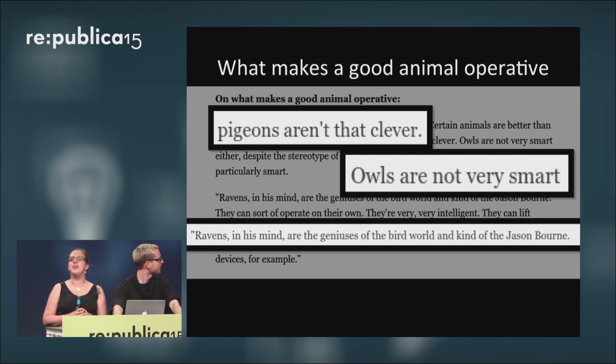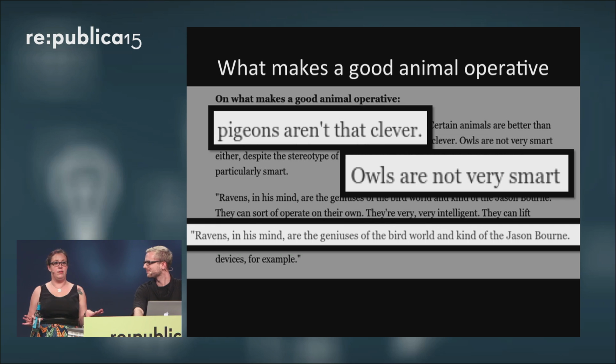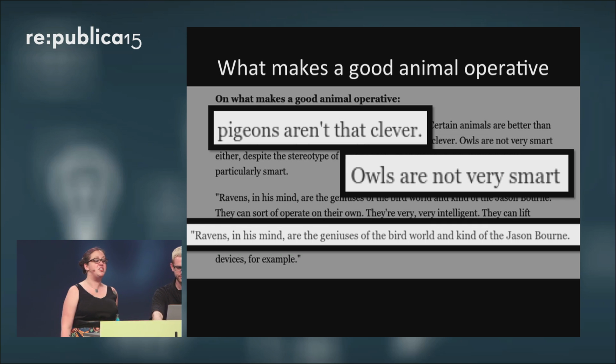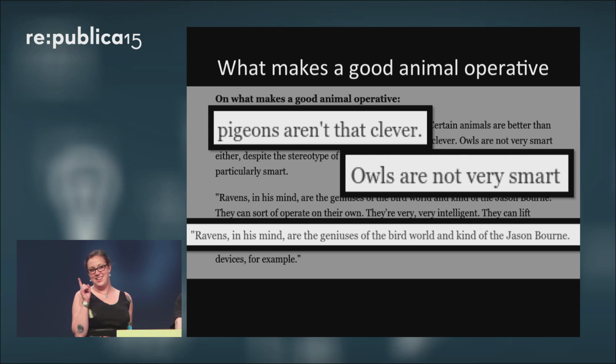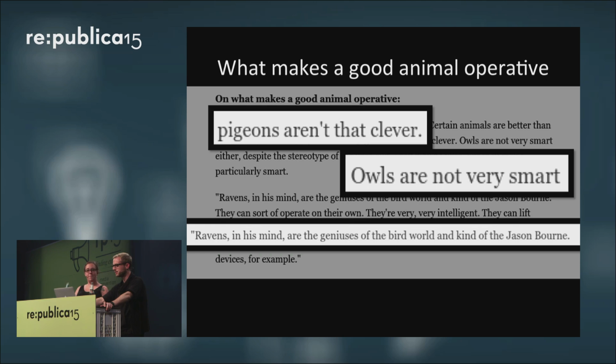So what makes a good animal operative exactly? Well, we know that cats are dumb. They failed completely in this program. But we also learned in our research that pigeons aren't very clever, owls, not very smart, but ravens, as Edgar Allan Poe would have you remember, are the geniuses of the bird world, the kind of Jason Bourne of the bird world if you're into Hollywood. Yeah, this was, I think, actually a statement from one of those behavioral trainers at that zoo that we talked about a little bit before.